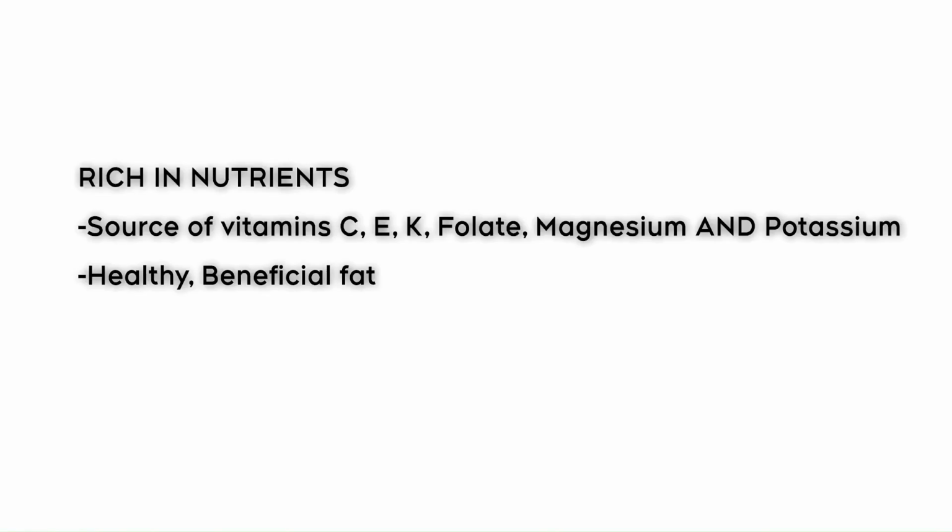So here's an example. This will help you to see a visual. So for your first board that says rich in nutrients, I'll include source of vitamins C, E, K, folate, magnesium, and potassium. Then my next bullet point, I'll have healthy, beneficial fat. Okay? So those are going to be your visual cues to help you remember what you're going to say. You're going to elaborate on these other bullet points. But what the audience is going to see is just that, just to make it simple.